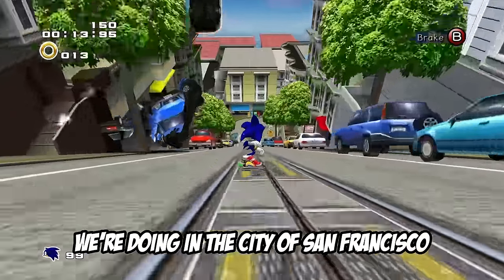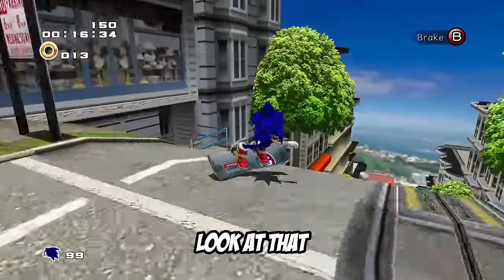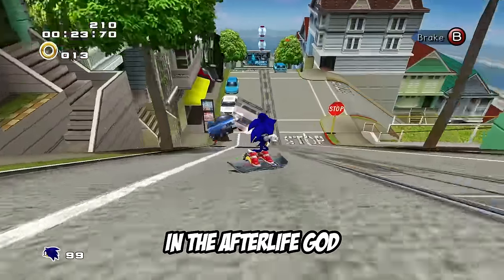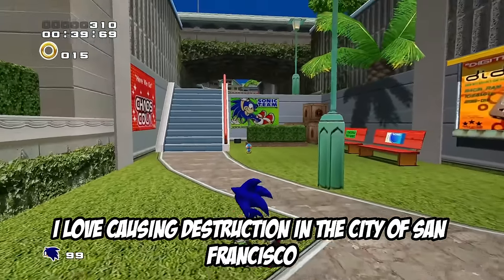Look at all that destruction we're doing in the city of San Francisco. I feel bad for all these people. Look at that. We just killed someone. Woohoo! Excuse me, black car. See ya. In the afterlife. God, I love causing destruction in the city of San Francisco.